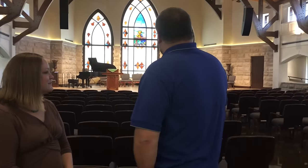This is absolutely gorgeous. Now, when we get up to the communion table, there's a great story about that communion table, so let's go and hear this amazing story. I love this. Come on. So here we are at the communion table in the sanctuary at First Christian Church, and Reverend Russell, tell us about this communion table. It's a really cool story.